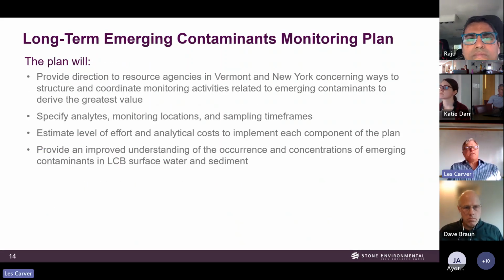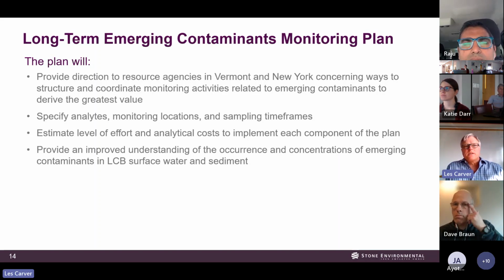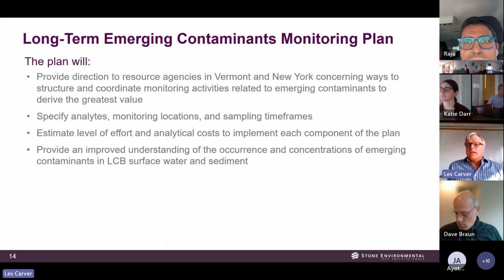And bringing us back to the main objective, which is the development of the framework. We will do this with engagement with the state agencies, DEC, New York, Vermont Agency of Agriculture, Department of Health, because we want to create a plan that is inclusive and informed, but then also can provide direction to the agencies about ways to structure and coordinate the monitoring activities. We want to get the greatest value out of the work that's already been done in the basin and how to grow and expand that as necessary.